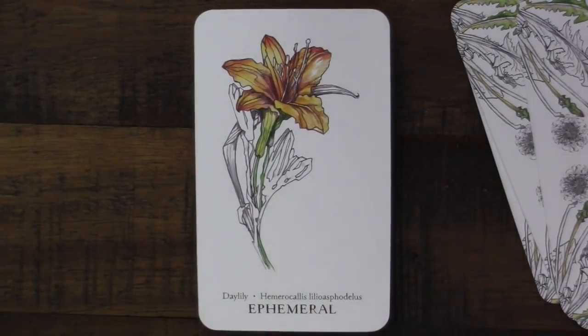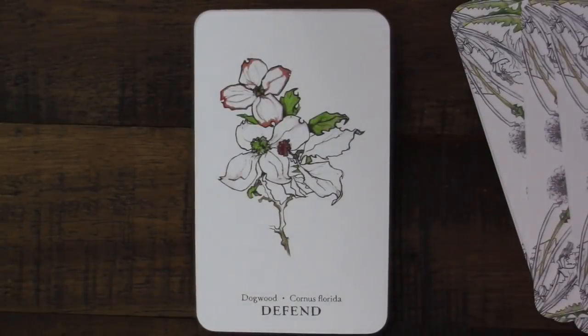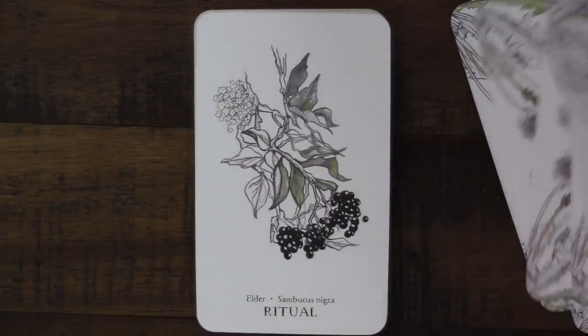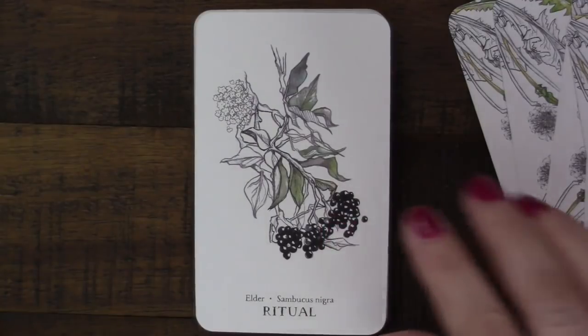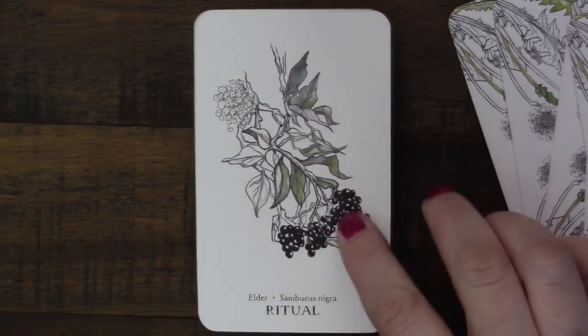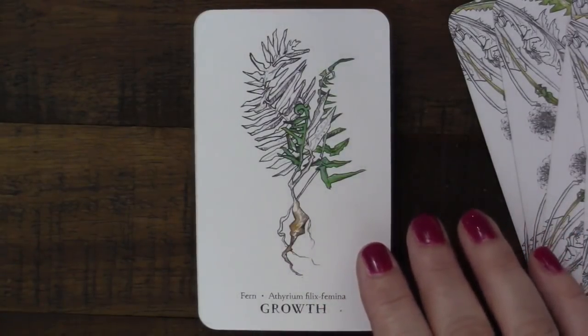Love it. Here we have the daylily for ephemeral. I love daylilies. Here we have dogwood for defend. Here we have a gorgeous one, elder for ritual. I've worked a lot with elder, and especially with elderberries in the last few months, so I really love this. We have fern for growth.